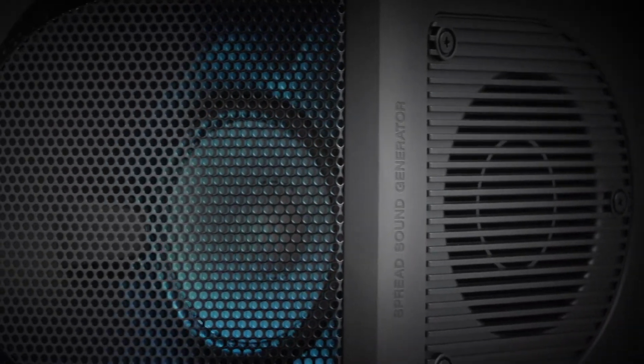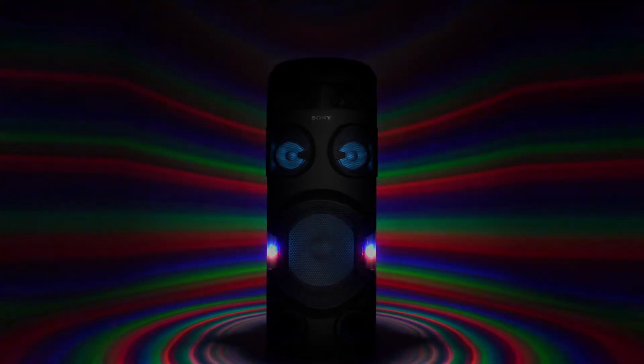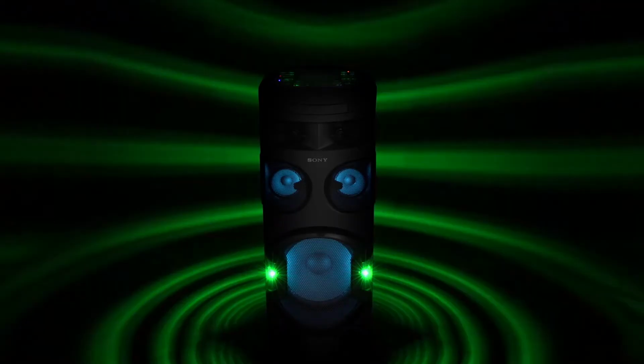With 360-degree sound on the MHC V72D, each one of your guests will enjoy powerful, high-quality audio. Angled speakers direct sound wider, rear tweeters cover partygoers at the back, and the spread sound generator immerses the room in music. Even large party spaces can be filled with big, bold bass. The jet bass booster projects further, submerging your dance floor in bass you can really feel. You won't miss any action.